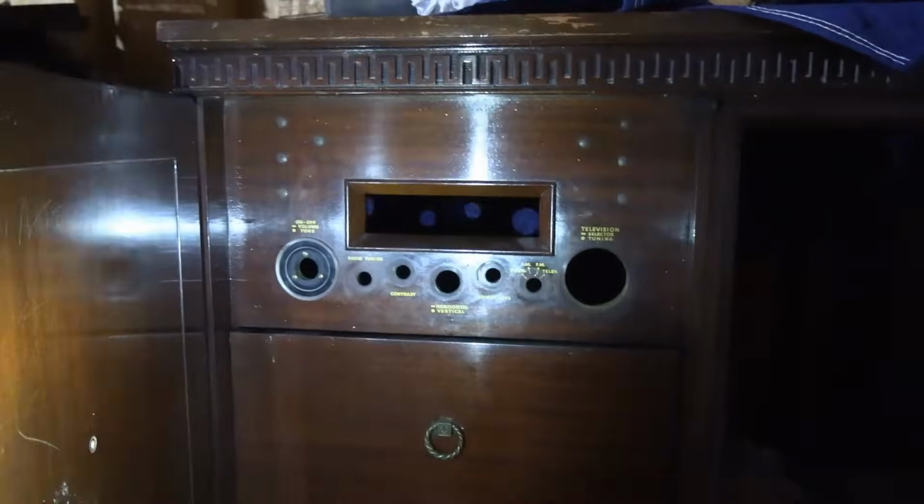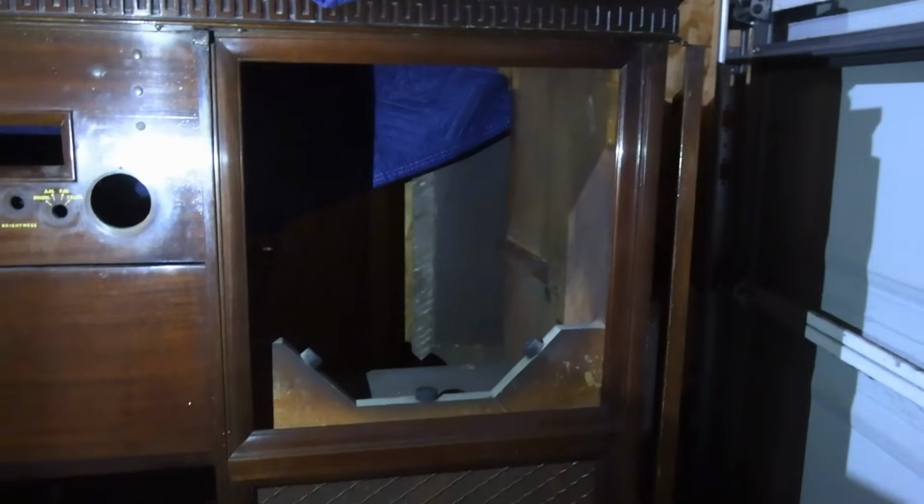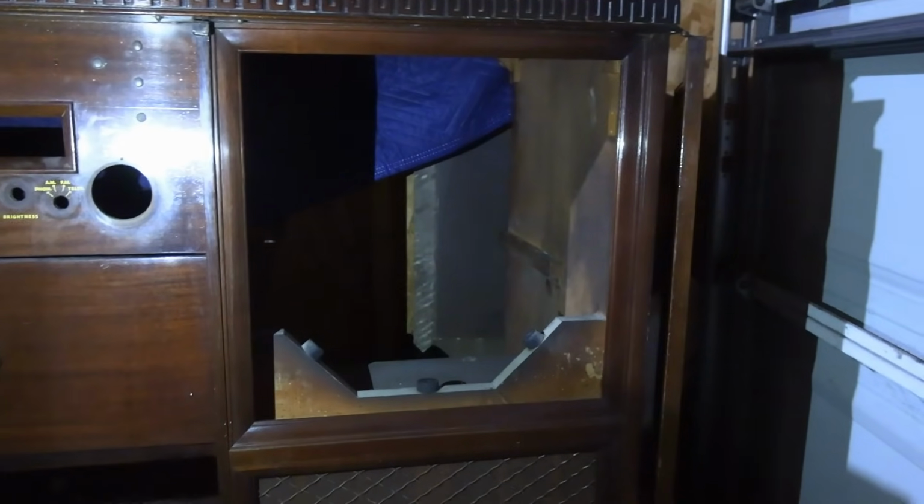There's a look at the control area. So yeah, all the controls and the chassis are on this side, and the picture tube is all on its own on this side. So the picture tube, the yoke, and the focus coil are on that side, and that's it.